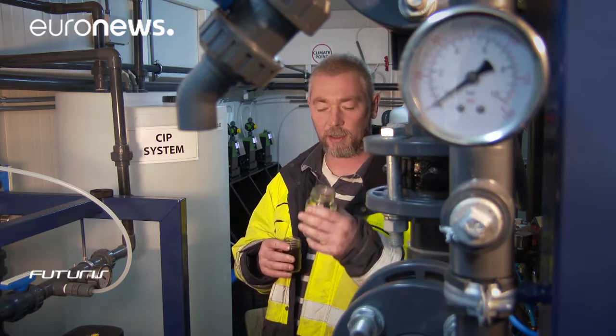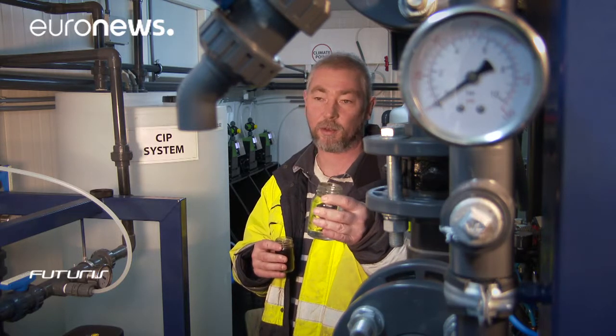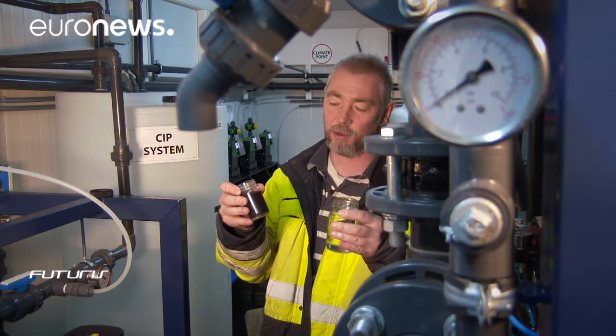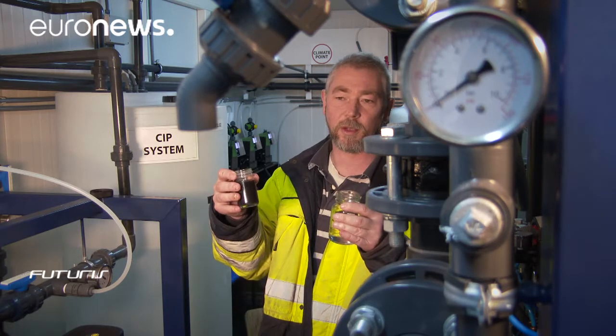At the end of the day, you get this nice colored free water, which is totally clean, nothing in it, also no salts. And if you look at in the beginning, we were started with this, which is the dirty water with all colors in it. So this is our end product. This is where we started with.